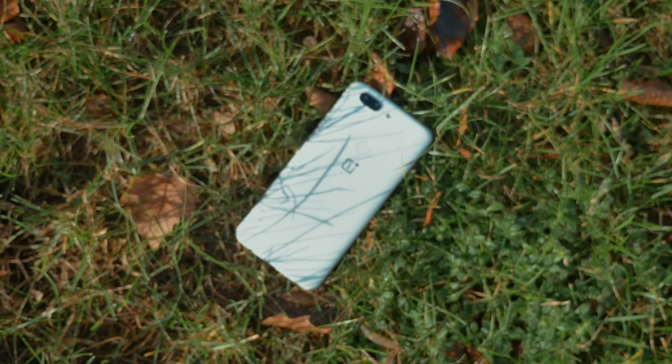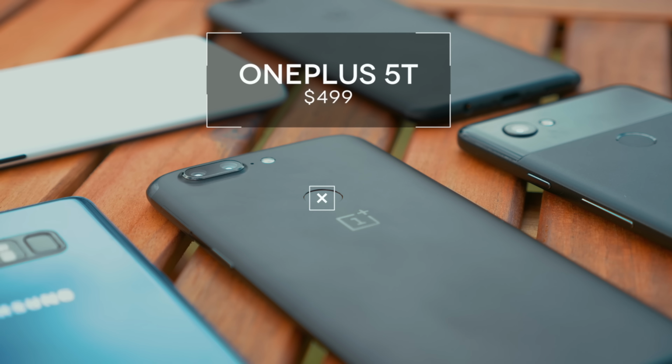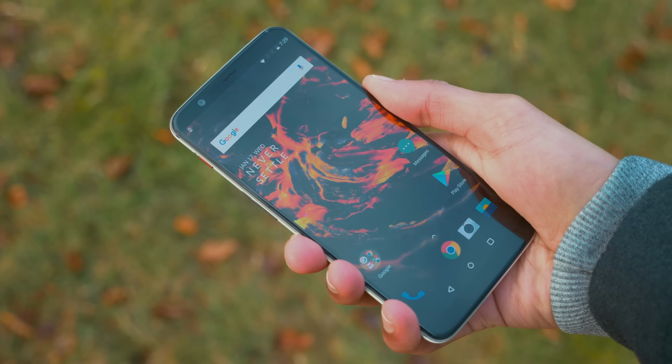It's very easy to praise the OnePlus 5T. The idea of a phone that ticks all of the boxes at a lower price is one that attracts attention and draws loyalty. But is there a little bit more to it? I've been using the 5T since a week before its launch. This is my real review.